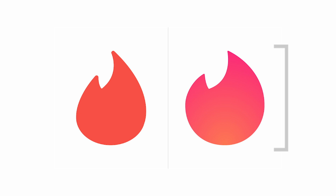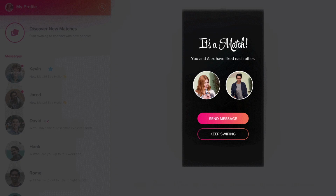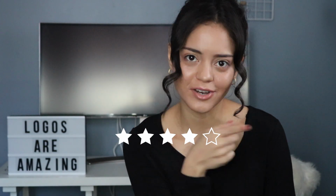The colors are a more bright orangey red to really symbolize fire. Overall, it's a crisp execution of an icon, which tends to work for app-based businesses. Final review, 4 stars, I'd swipe right.